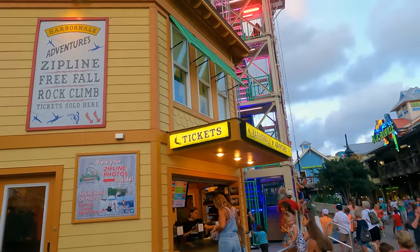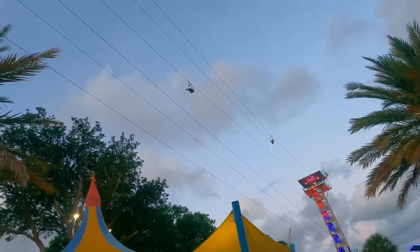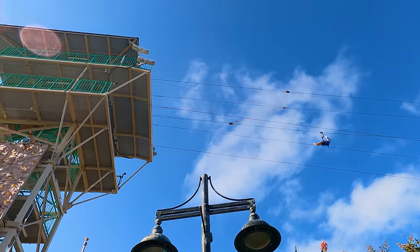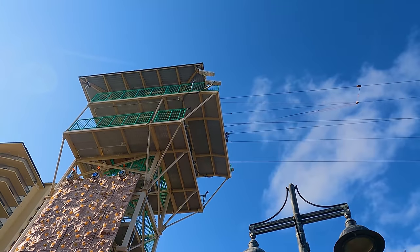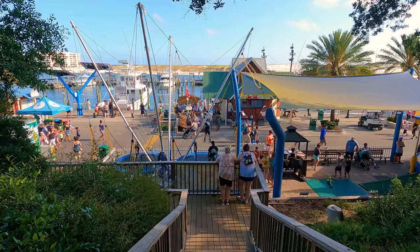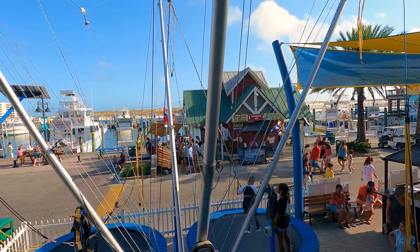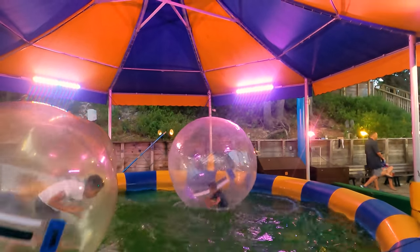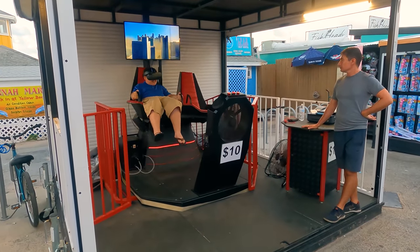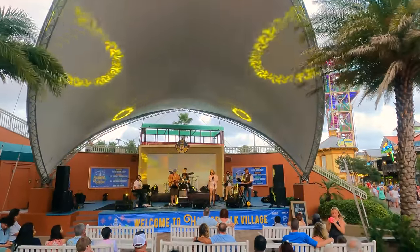Harbor Walk Adventures provides Destin's longest and tallest dual zipline attraction. It gives the most picturesque ride overlooking the Destin Harbor. A round trip ride is $32. Also a free fall attraction for $27. Or a rock wall climb for $15. Amusement USA provides a bungee trampoline for $11. An aquasphere, where you can walk on water and never get wet, for $11. A simulated virtual reality ride for $10. A large pavilion with live music and entertainment.